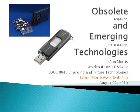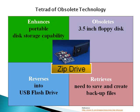Obsolete and Emerging Technologies by LeAnn Morris. The obsolete technology I found at my school in the supply closet was a zip drive.